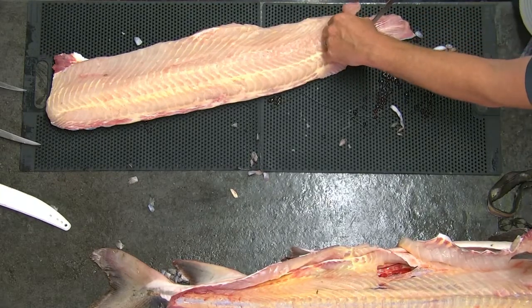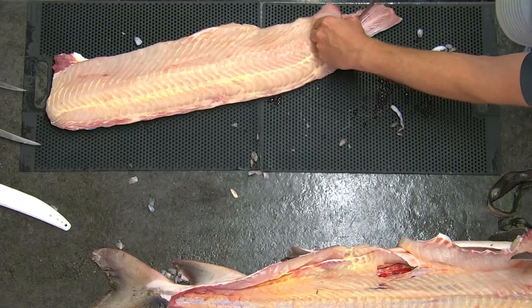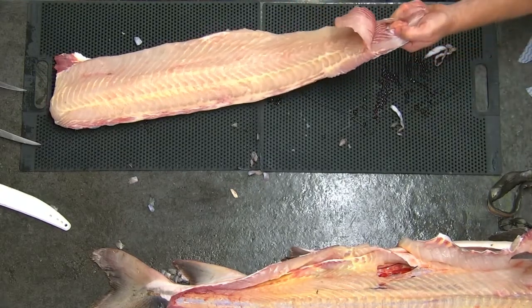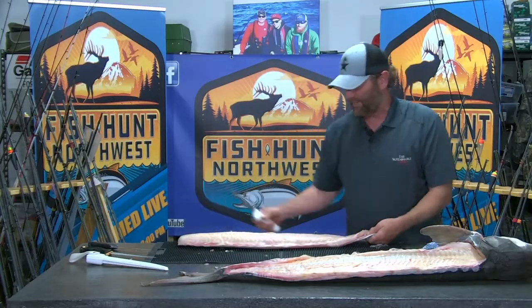What I like to do here is take your knife and poke just a little hole in the skin, because it's a super tough skin and it's very difficult. Now I have a handhold. I don't have to worry about this skin slipping out of my hand. I have it. So now I'm gonna bring the fillet right to the edge of the table.